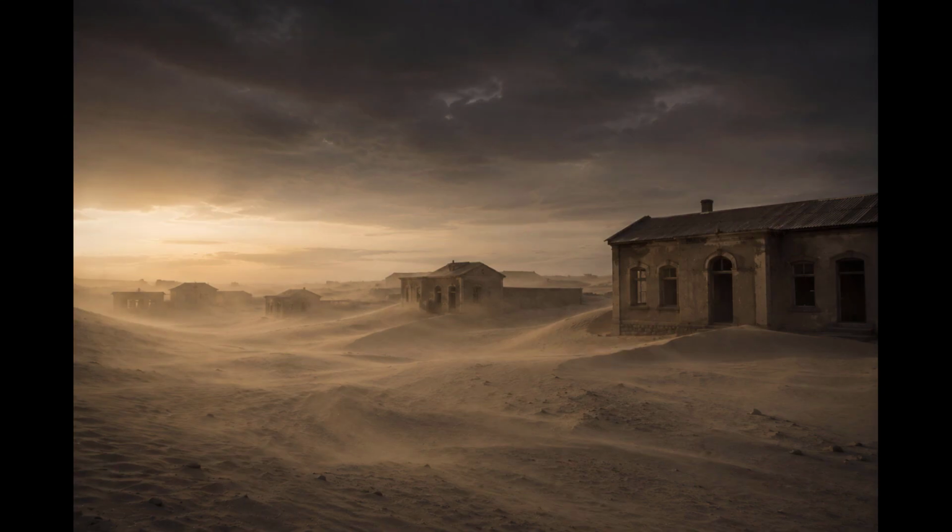Today, Kolmanskop stands between history and disappearance, not fully alive, not fully gone. A town of empty rooms where the sand keeps rising, a place built from diamonds, abandoned by people, and slowly buried by time. This is the story of Kolmanskop, the ghost town swallowed by the desert.